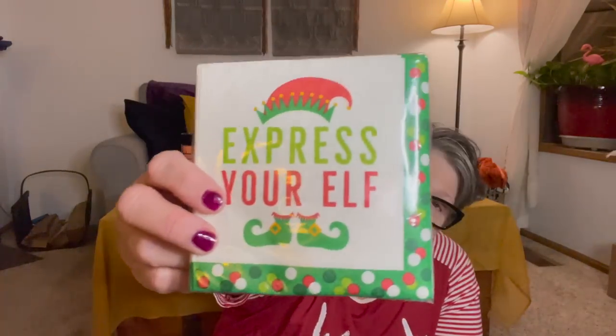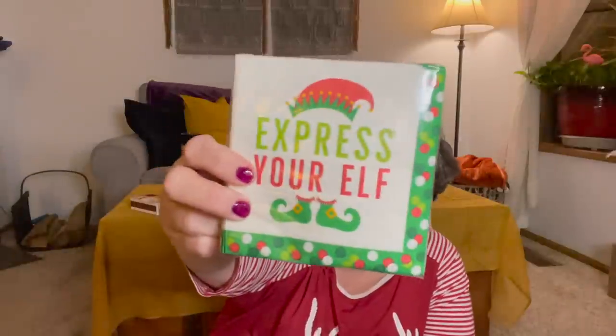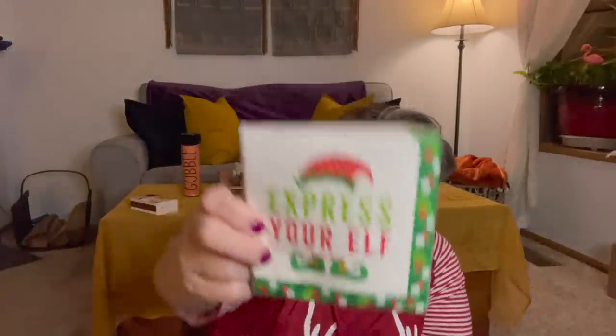Yeah. Also for my coffee bar, Express Your Elf. What? I know. Very punny. So I grabbed a pack of these napkins. You get 24. You know, coffee, snacks, napkins. Done. So I did my kitchen in gingerbread for Christmas this year. Maybe you saw the DIYs I did.